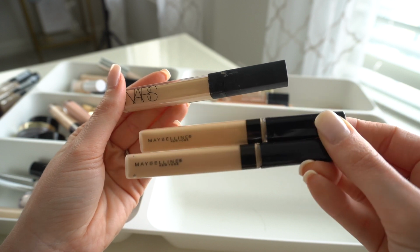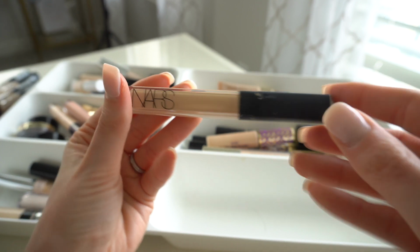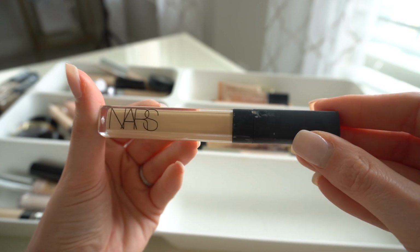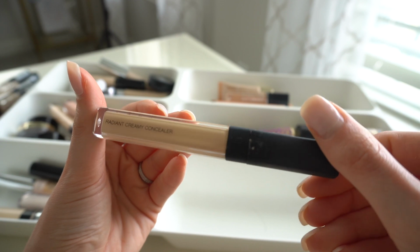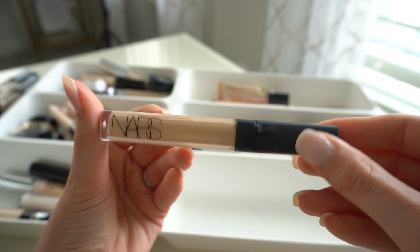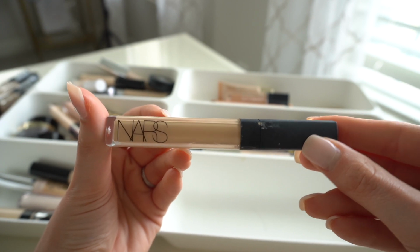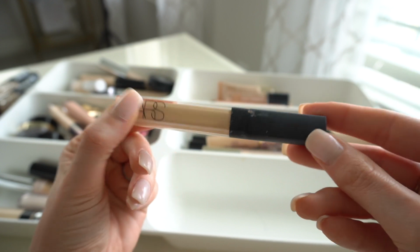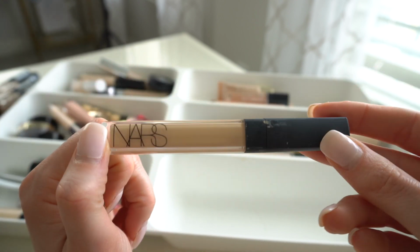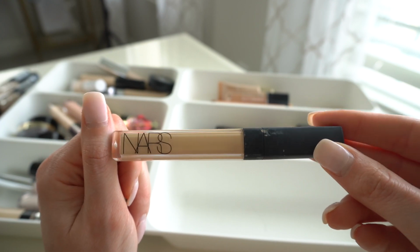I like the Age Rewind a lot better than the Fit Me, just me personally. And the NARS concealer, I want to love this so bad because so many people love this, but maybe it's just me. I don't understand how it's called the Radiant Creamy Concealer because I would not describe this as radiant or creamy. It's not creamy at all to me. It's very drying and it's not radiant. It's a very matte concealer on me. I guess it just doesn't work for my skin type. And this color is way too yellow for me too, so I will be getting rid of this one. Maybe I'll try it again down the road, but every time I've tried it, I can't get this to work.